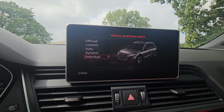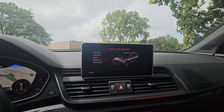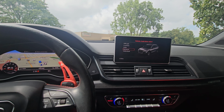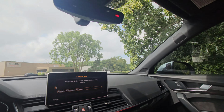So obviously you have individual, off-road, comfort, and my favorite of course is going to be dynamic mode, which this is a 3-liter V6 that's twin turbocharged, which if you hear this thing, if you downshift, it's going to gargle and pop, which is really cool for an SUV.